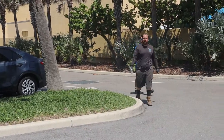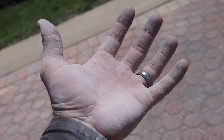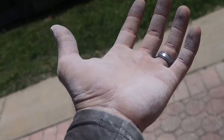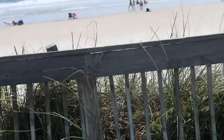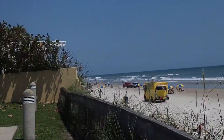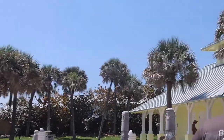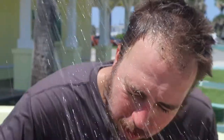Let's go check out the beach real quick. Beach day, beach day, beach day. I got old people dust all over my hand, guys. It's like a freaking vampire. Look at this though. That beach. All right, Richard's going to take a shower because he needs one. Get your whole head.